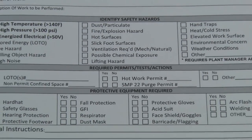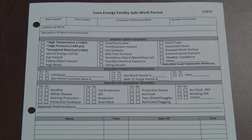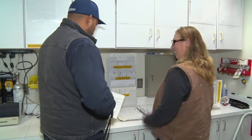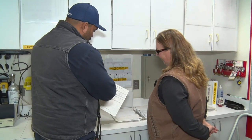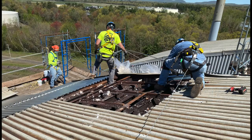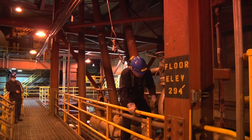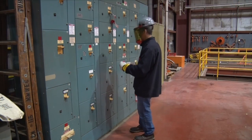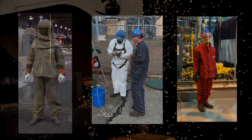As part of the safe work permit process, the contractor supervisor shall conduct and document a pre-job briefing with their employees before the start of the job and the start of each shift. At a minimum, the pre-job briefing must include hazards of the job, work procedures, special precautions, energy source controls, such as lockout-tagout, and personal protective equipment.